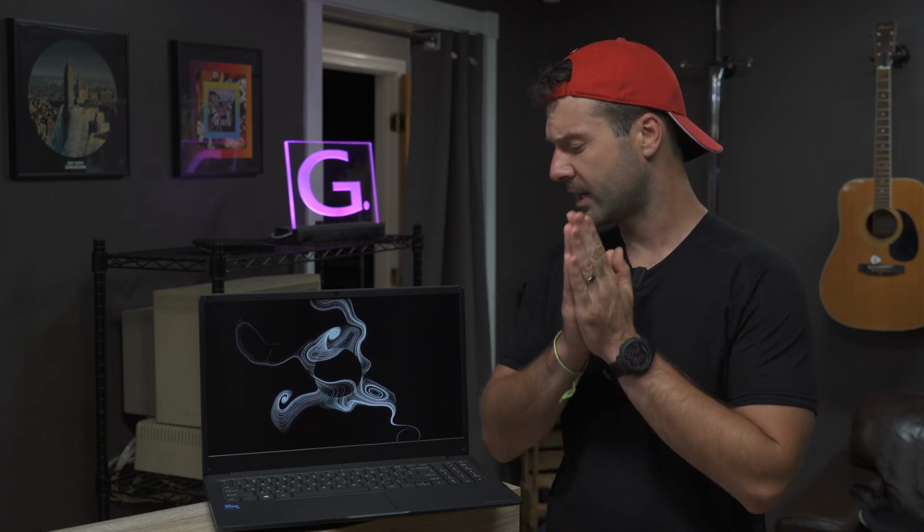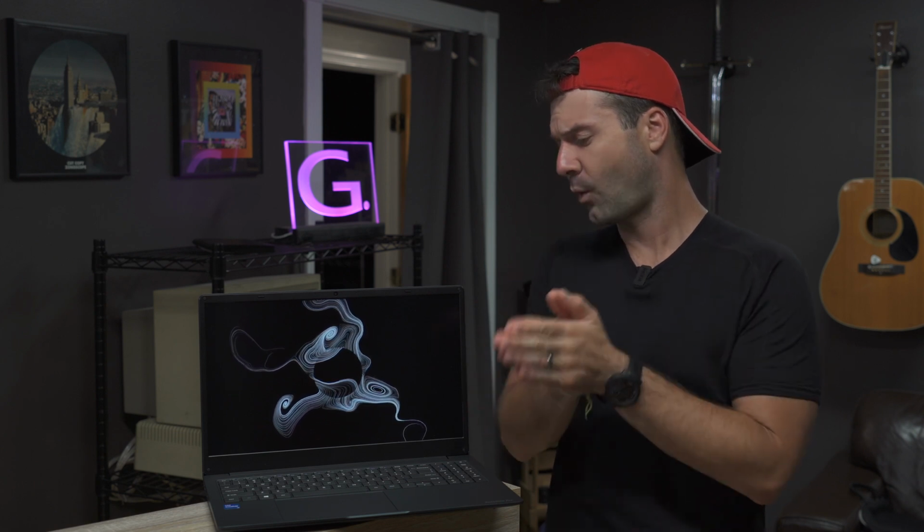I got something like 90 words per minute, which is pretty paltry for me. Something about the keyboard just feels cheap and chintzy, and it's not very accurate. Basically you will make a lot of typos if you are a typist or a writer or a journalist or something like this. So we are going to rate this keyboard a 4 out of 10.